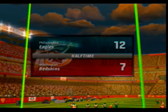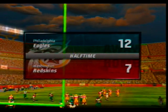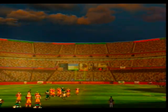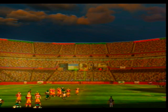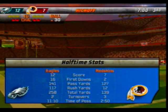Good one here. The first half comes to a close with the score: the Eagles ahead of the Redskins 12-7. We're ready to begin the third quarter of play.